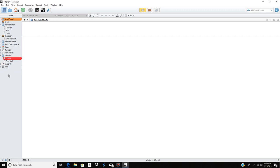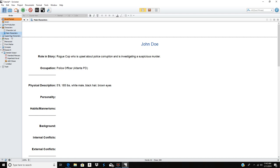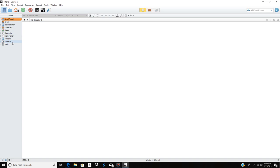So these are the main things you'll need, I think, for a very solid outline, depending on your writing style: the cover, the pre-production for your outline, the characters. Oh, you know what? You take this folder, put it in characters, and you take this folder, put it in characters. So now they're in there properly. So you have your characters, your places, which is the settings, your manuscript, which is actually the chapters. I showed you how to color code them and how to add a status to them. And then you have your front matter, synopsis, and research, and your trash, obviously.